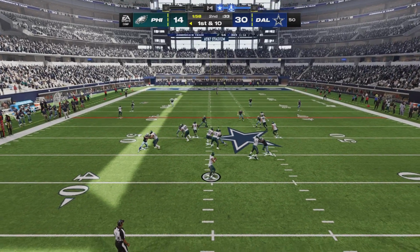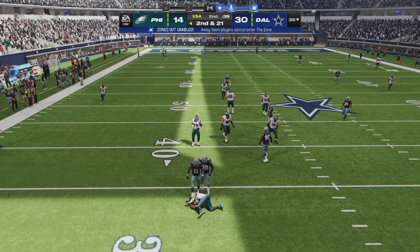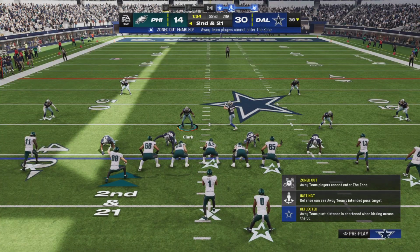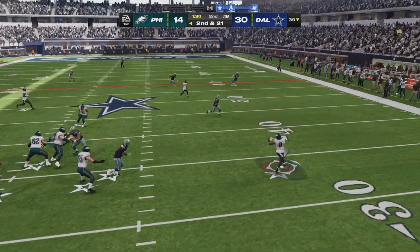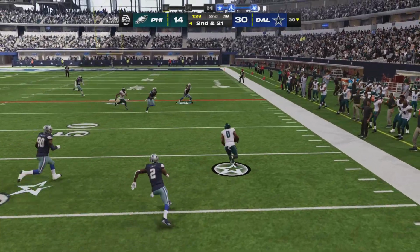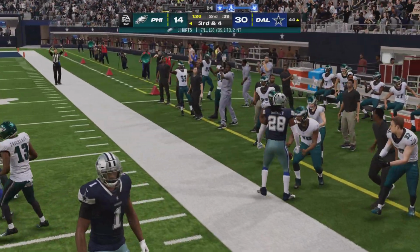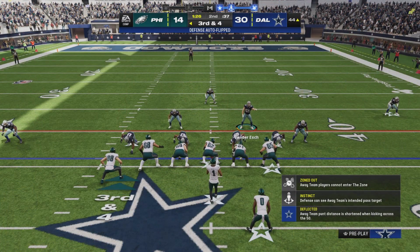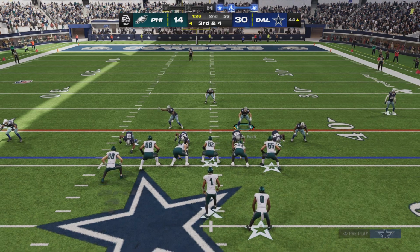From the midfield stripe, they'll look to throw. And he will go down. A Cowboys sack. Sacks a growing theme in this first half. This is 2nd and long. Throwing is Hurts. He'll find Swift out of the backfield, and he gets us to the other side of midfield across the 45 before going out.